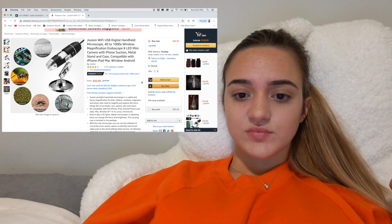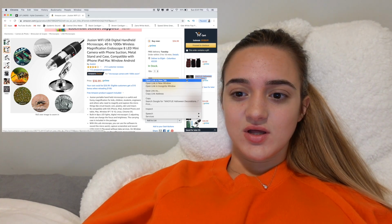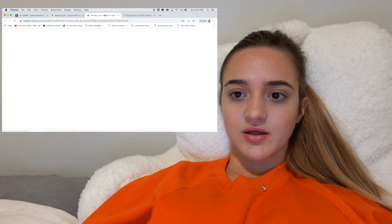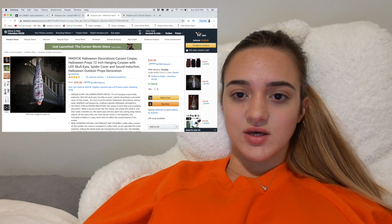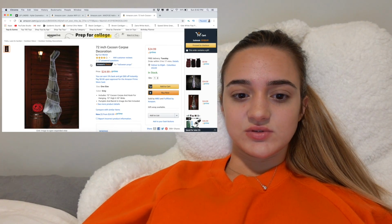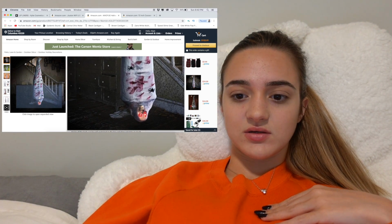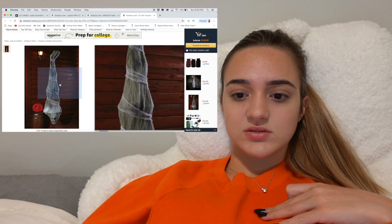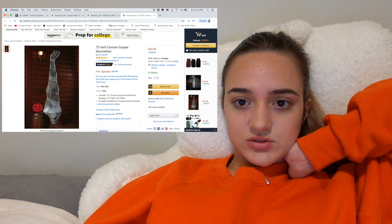I'm gonna buy it. It's $37. And then I also found this. Ooh, let me show you guys. I'm deciding which one I want, but since we're having a Halloween party, I thought one of these, either this one that has blood on it, it's just a hanging decoration of a body, or this one. This one doesn't have blood. They're both 72 inches. But one of them is like that, and the other one is like this. So, I don't know which one I should get.